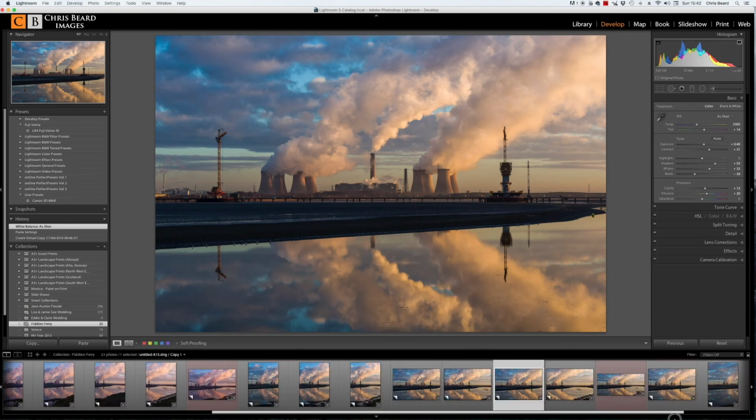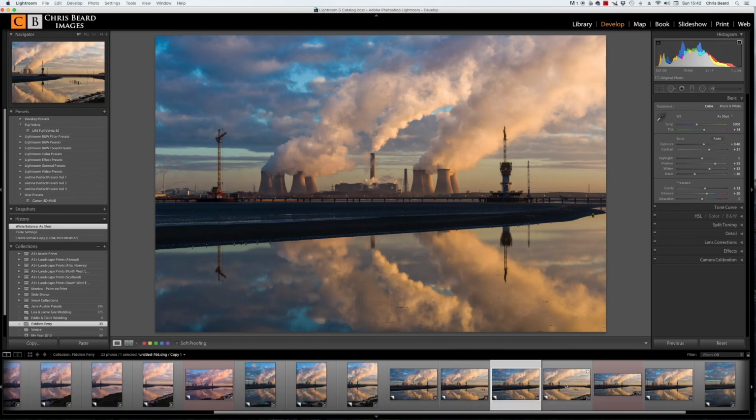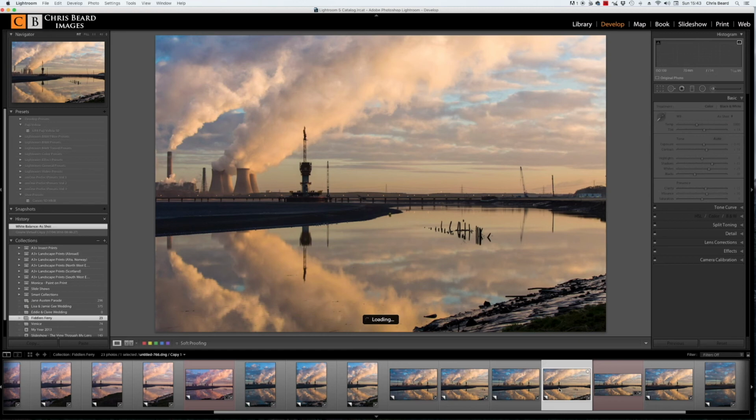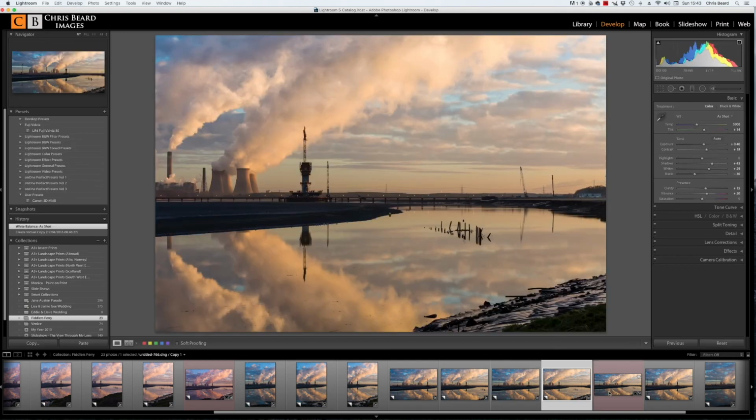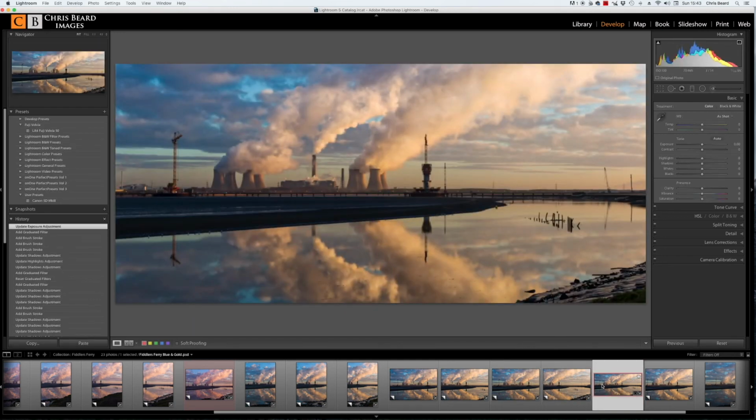Went in a bit tighter on the cooling tower. Starting to get light as the sun hits the ground now. And those are the two images I took, a panorama in landscape format, and then stitched them together to end up with that. That's the yellowy sky version. See the detail in the steam here.